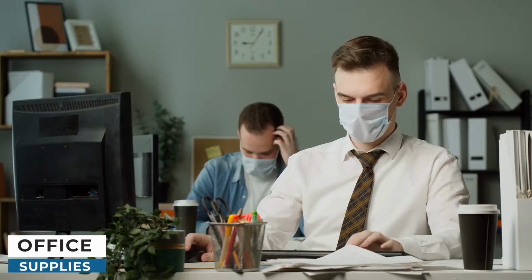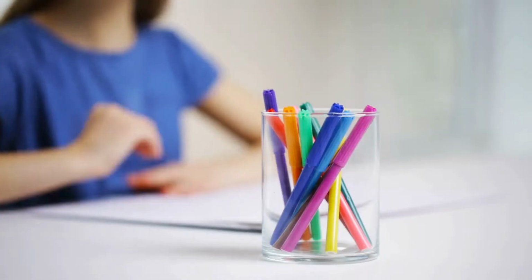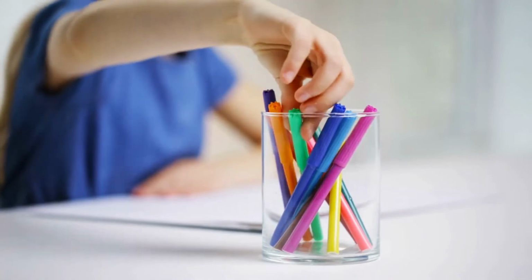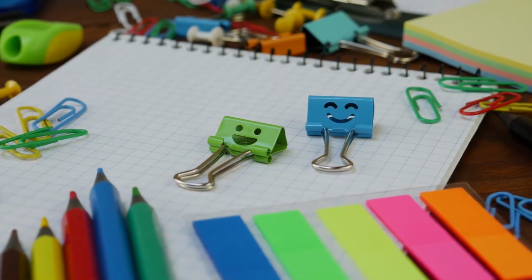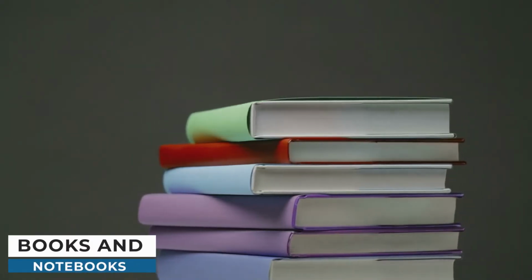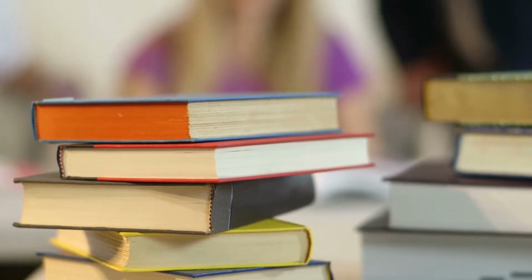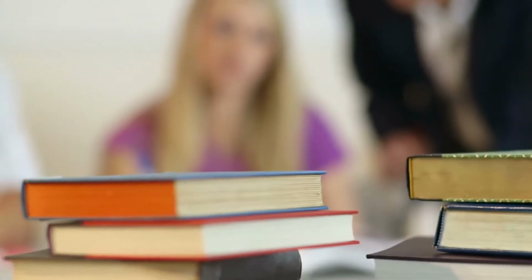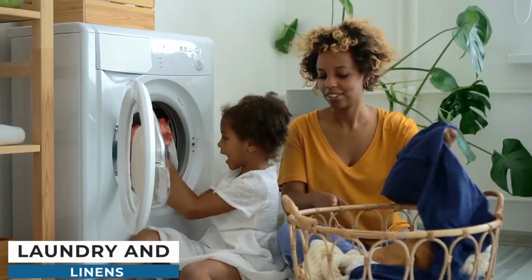Office supplies. Office supplies such as printers, printing paper, pens and pencils, pencil holders, staplers, paper clips, envelopes, etc. are often needed in dorms. Books and notebooks. Books are the most important component of a college dorm. Any textbook items, magazines, journals, and notebooks are included in this category and usually covered by the college through 529 or scholarships. Laundry and linens.